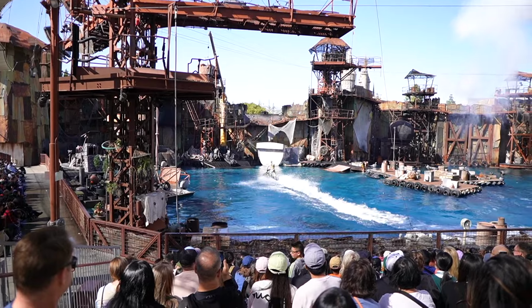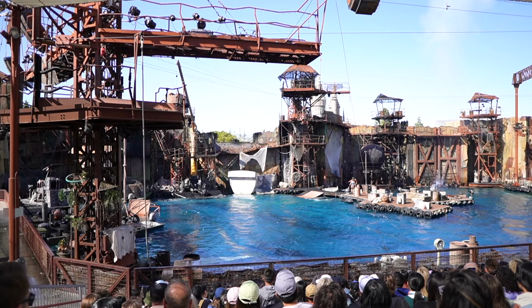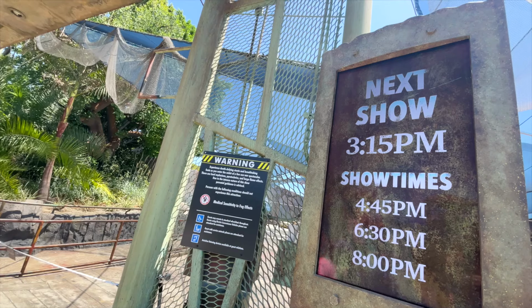Do not skip it. It's a good way to escape the heat and get like 30 minutes of shade and just sit down and relax and get away from the hustle and bustle. There are multiple show times throughout the day, so you have time, but definitely check it out. And it's even popping up right now.